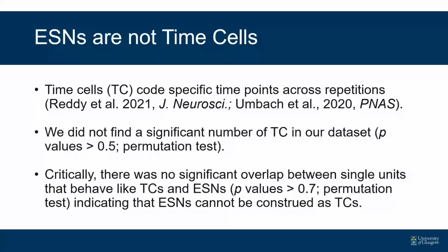Another thing we need to tick off is, what if those neurons are not just coding for episodes? Maybe they're coding for reoccurring time points in the experiment. So we were looking for time cells. However, we did not find a significant number of time cells, and the time cells that we did find did not overlap with the episode-specific neurons. The task design isn't optimized to find time cells, so I'm not standing here saying there are no time cells, but the fact that we didn't find a significant number of those goes to show that the neurons that we did find cannot be construed as time cells.